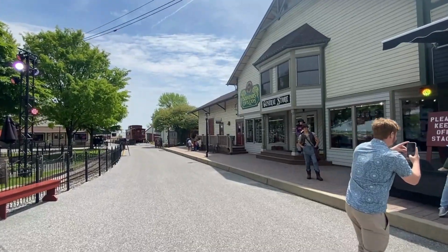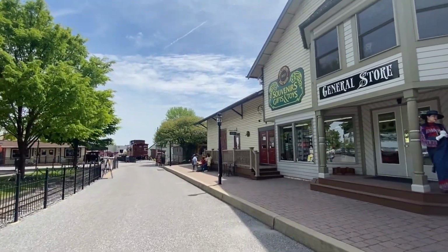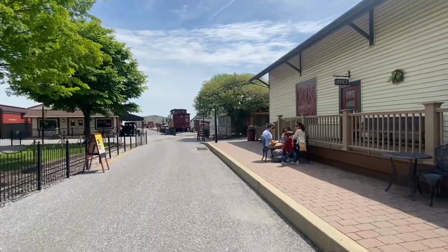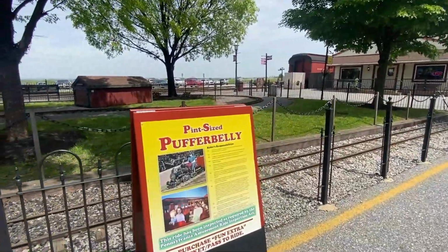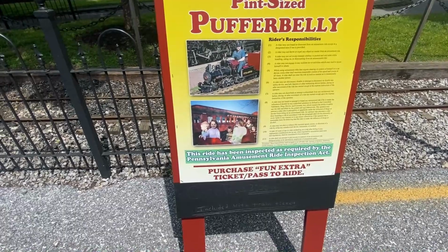Past our little performers there is the general store, where you can buy souvenirs, gifts, and toys, as it says on the sign. If you like to get merchandise, it's a good place to stop. And then here's kind of a little informational sign about the Puffer Belly, the little miniature train they have for kids. And it is super fun and only open sometimes. So just make sure you check those hours and availability for that fun ride.